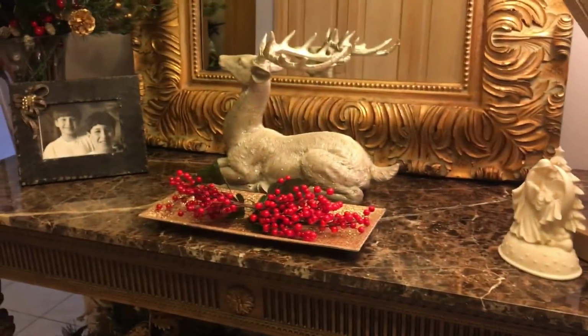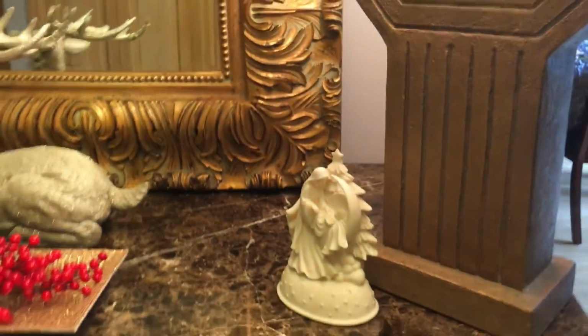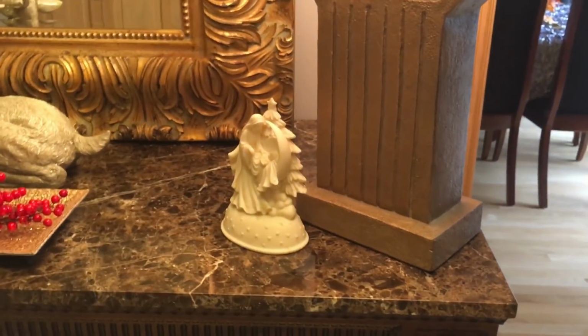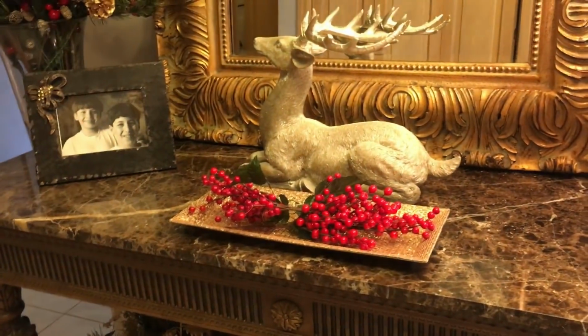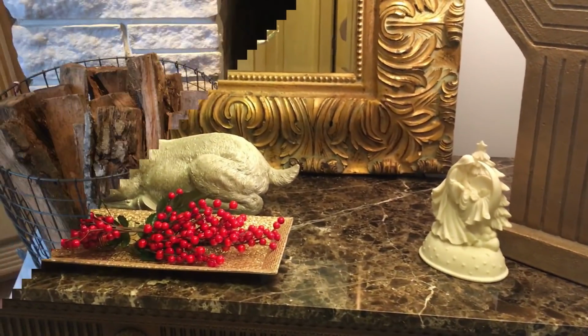Looks too close to the edge. Lamp can't go back any farther because of the shade being so large. Maybe I could change the photos. Anyway, we're pretty close to done here, although that is bugging me. All right, on to the next room.